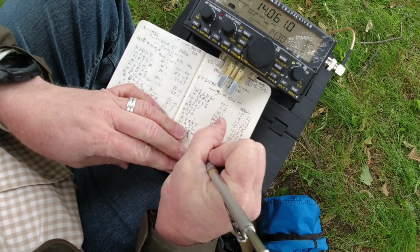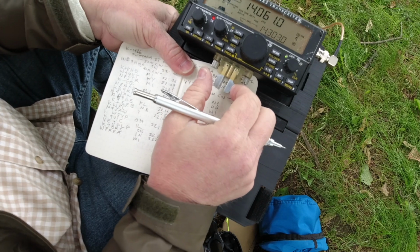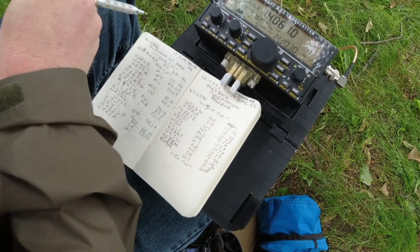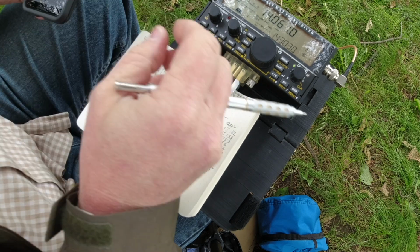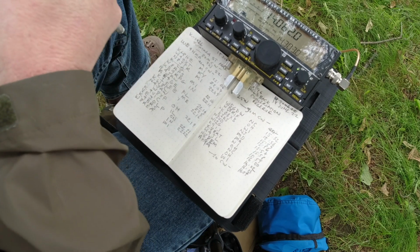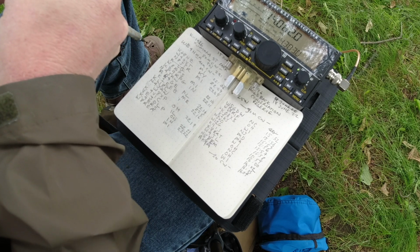Let's see if anybody's on 20 meters here for a little bit. Nothing heard. I will respot myself. Okay. There's somebody else asking QRL, so I'll leave it here on 62. Let's see what that sounds like. 14062 CW.